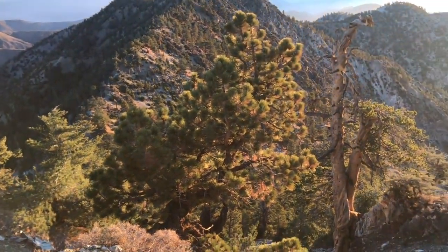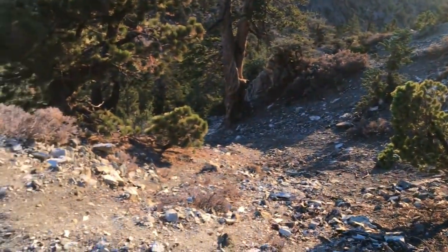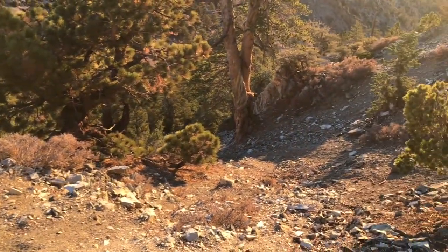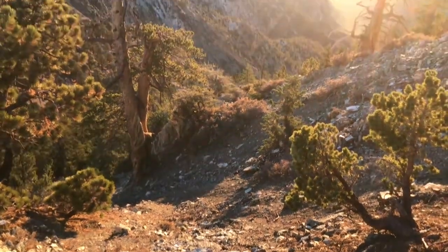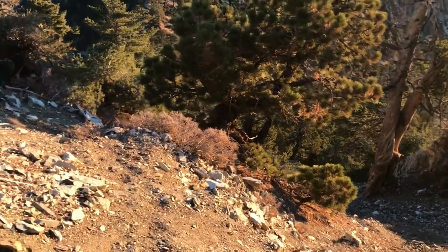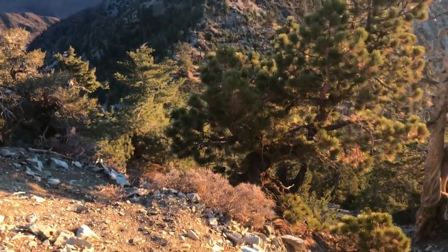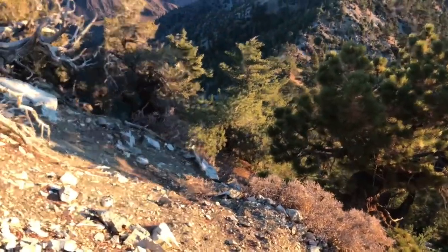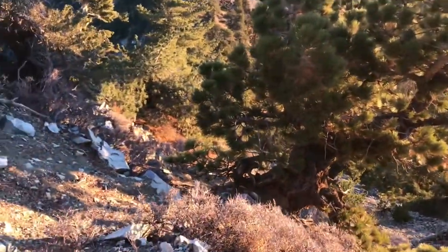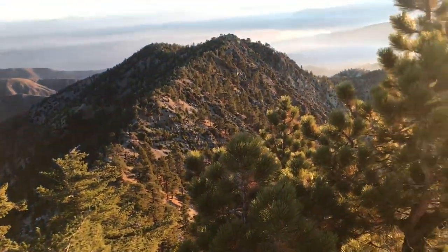All right, so we're heading down the ridge. It's a little steep here, so we're just looking for the rocks that are pretty steady and taking it slow. Once we get down to the ridge down there, right around there, it kind of levels out, and then we'll be on a scree slope. Beautiful.